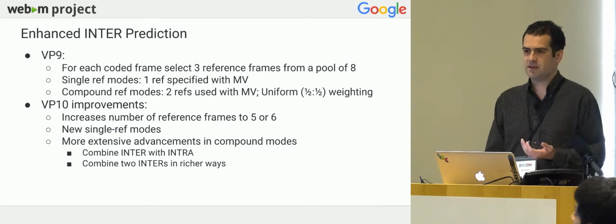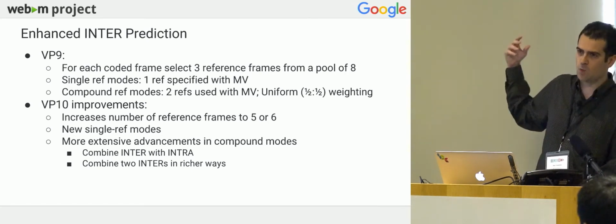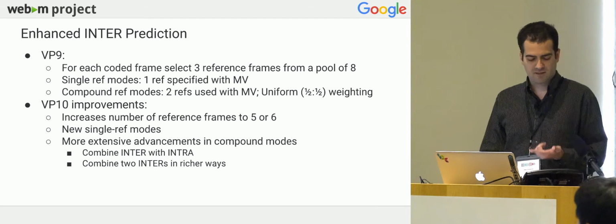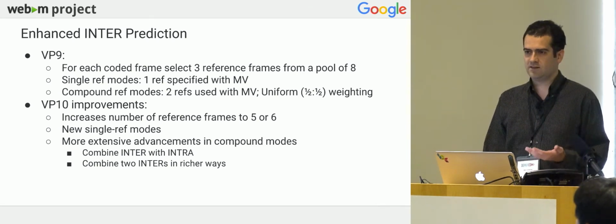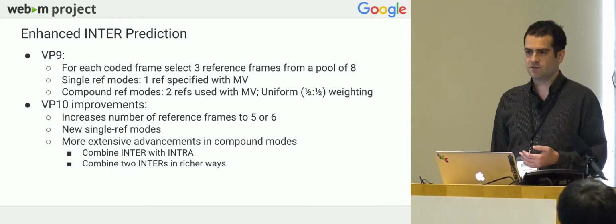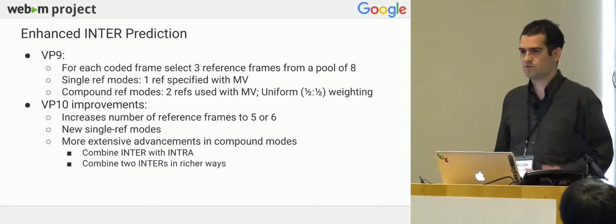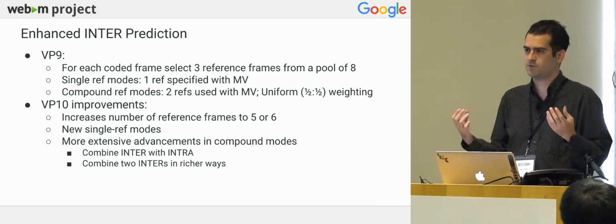This can give big gains, especially in uncovered areas, where something is moving around and you need to backfill whatever was behind it. So we have new ways to do single references in a block with all these extra frames, and we have more advanced ways to combine 2 frames together. In VP9, if you're doing 2 references on a block, you do motion from one reference, you do motion from the other reference, and then you just kind of average them 50-50 across the whole block uniformly.